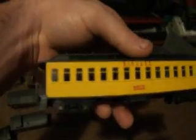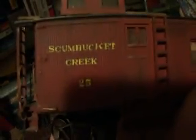For rolling stock, I bought today at a show an old kit made Canadian National steam generator, a Midland old style coach. I traded a friend because I have that Scumbucket Creek coach. Well, now I've got the Scumbucket Creek caboose with the side door. At the same show I bought something to trade a friend. I found this Illinois Central caboose with the marker light on the roof. And at the Dundas show I picked up the Bay City Railroad caboose.